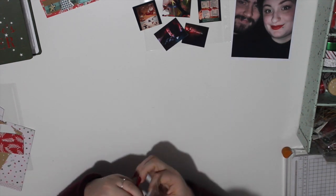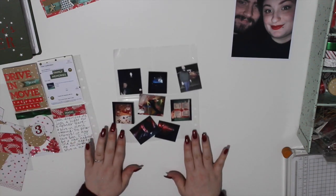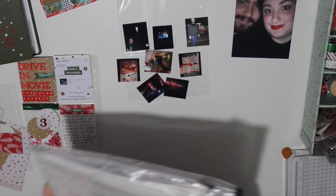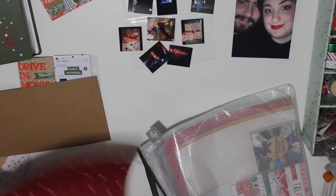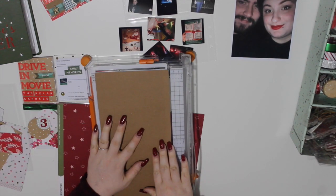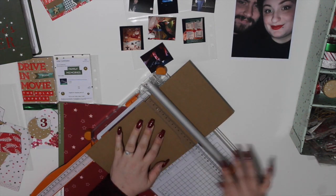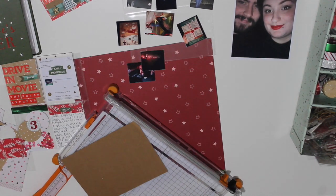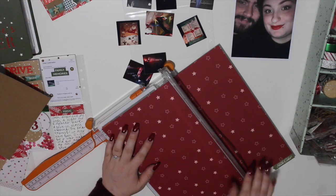I do have a lot of photos, so I decided I was going to add an insert. So I'm also going to be sharing a double-sided insert with you. For the first part of the insert, we're going to be making a collage of lots of these little photos. So I'm going to start by cutting a craft cardstock down to slightly smaller than 6 by 8. And then I'm going to be cutting this red star paper to 6 by 8, and I'm going to stick them together using some double-sided sticky tape.